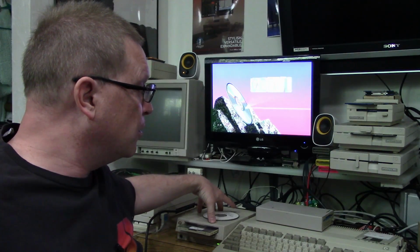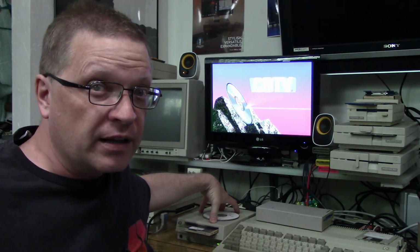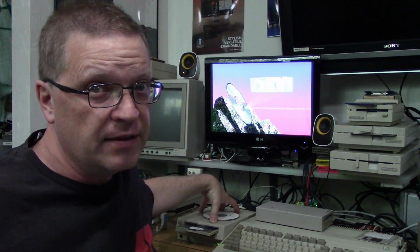But if there's a bootable CDTV disk in the drive, then it will boot directly into CDTV mode. Now let's see what we can do in CDTV mode.